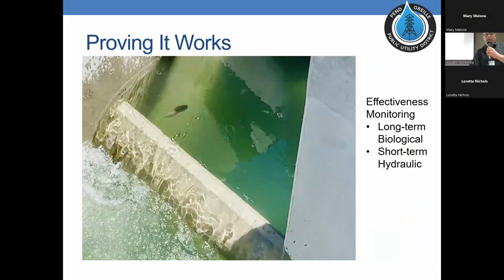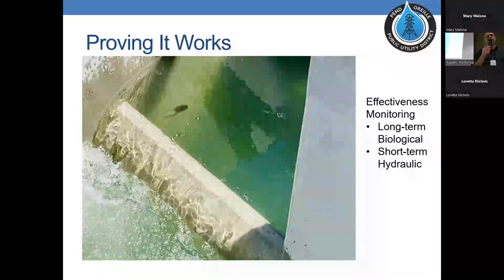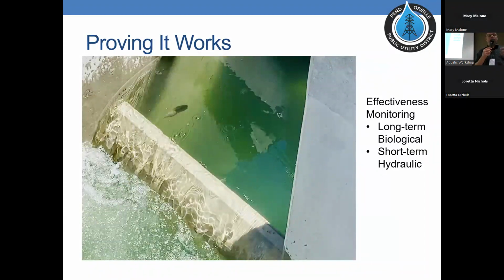That's the sorting table. Now that it's built and it's operational, we've got probably 15 to 20 years' worth of effectiveness monitoring that we have to do. Basically, there's few enough fish out in the reservoir that are using it that it's going to take a lot of years to prove that it's effective in doing what we said it would do, which was provide safe, timely, and effective passage.